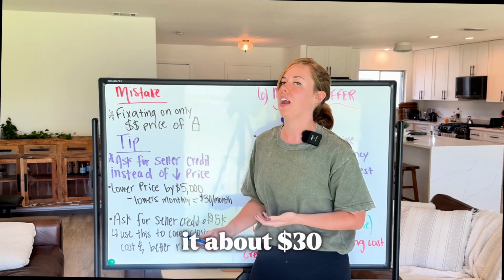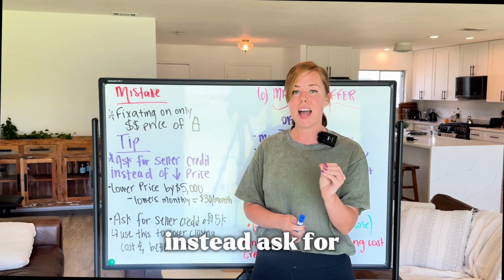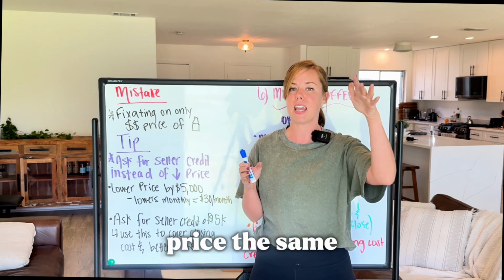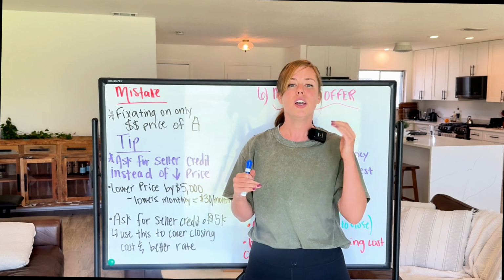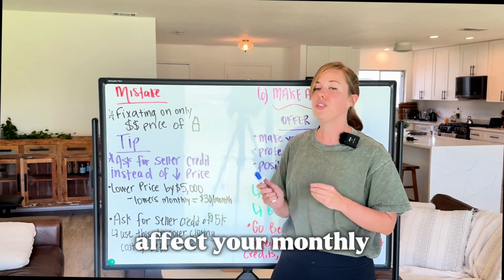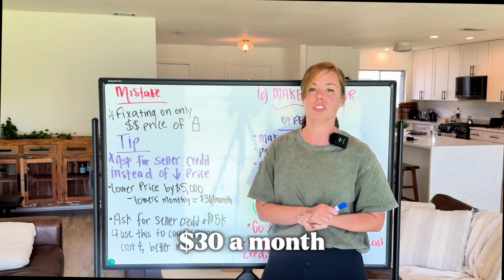It's only lowering it about $30 a month. But if you instead ask for a seller credit where they are giving you that $5,000, keep the purchase price the same, they credit you $5,000 to use for your closing costs, you can use that money to buy down your rate, get a lot lower interest rate, and that will affect your monthly payment and bring it down a lot more than the $30 a month.